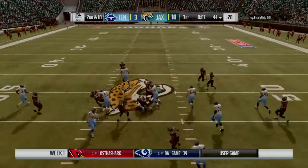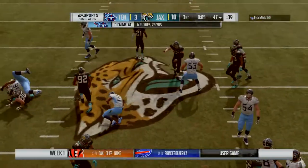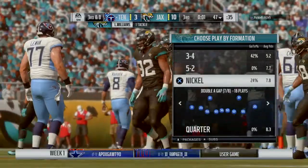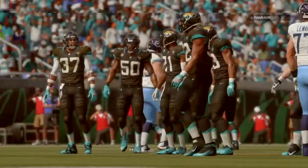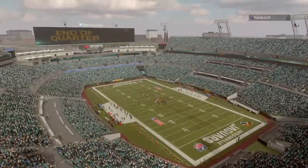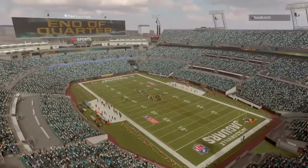They'll run it now out of the gun, and a minimal gain here as he's up to about the 47-yard line. He only got a couple on that one, so not a ton of help. They'll have a 3rd and 8 forthcoming. Back now in Jacksonville. It's Titan football here as they trail to begin the 4th quarter.